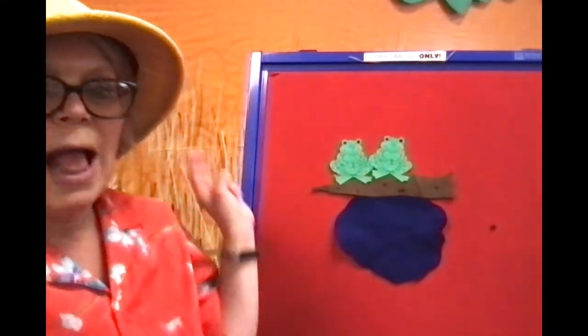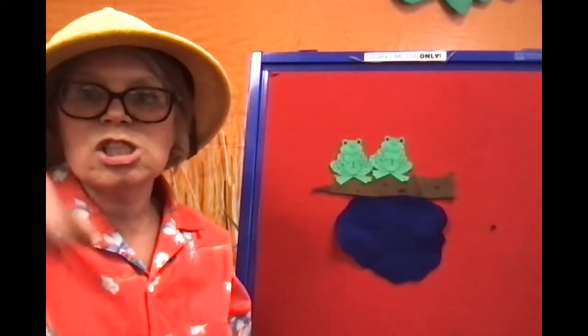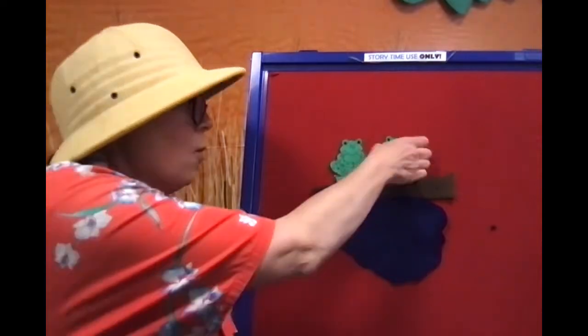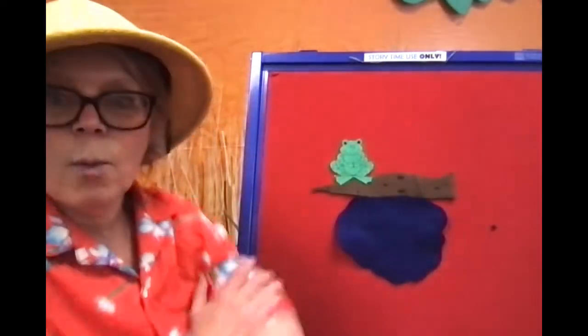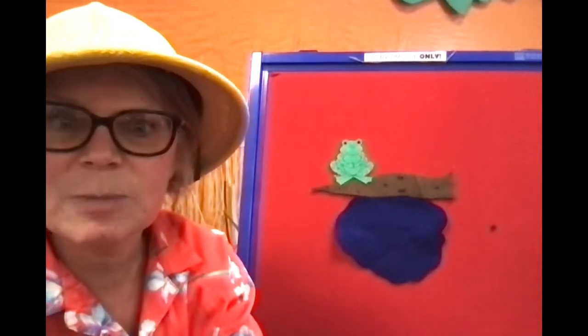Here we go with two. Two green and speckled frogs sat on a speckled log, eating the most delicious bugs. Yum, yum. One jumped into the pool where it was nice and cool. Now there is one green speckled frog.